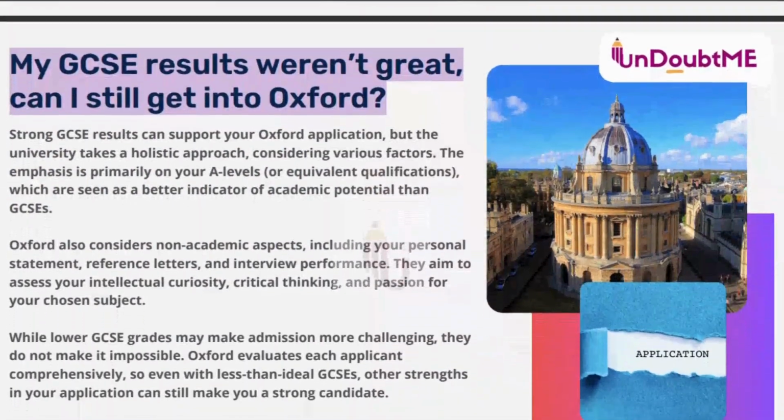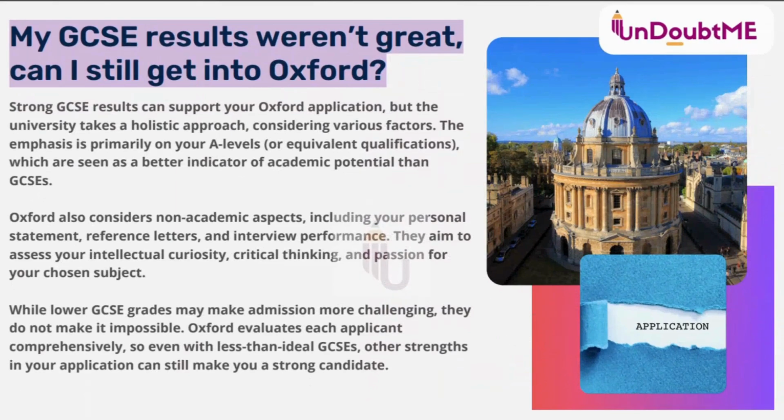Then another very important question which is in a few students' minds, if they have not got favorable results in their GCSE or IGCSE. Definitely getting good results in GCSE will be an added benefit, but it is not a deciding factor which can lead to the rejection of your university application. It is good to have a good score, but at the end, what will be checked is your A levels or any equivalent like IBDP. How good you are in that and what the grades in your A levels are, that will be mainly checked.